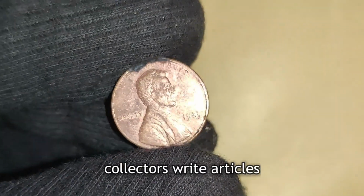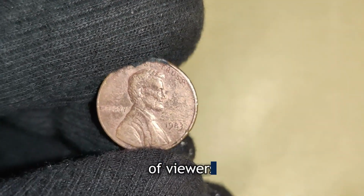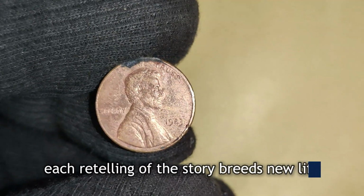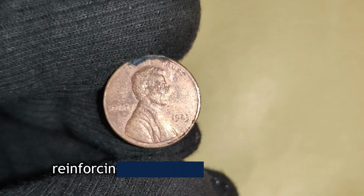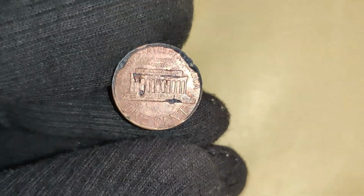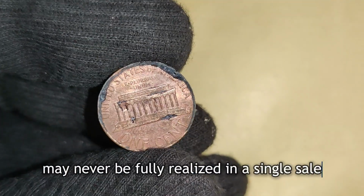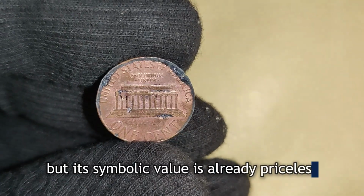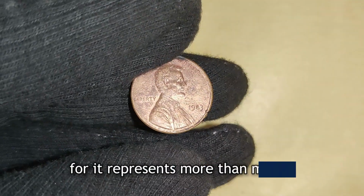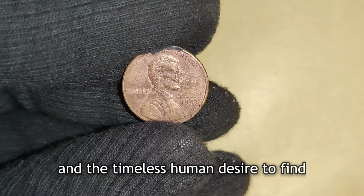Collectors write articles, filmmakers make documentaries, YouTubers create videos that reach millions of viewers. Each retelling of the story breathes new life into the coin, reinforcing its status as one of the most famous and desirable modern rarities. The myth of the $334 million penny may never be fully realized in a single sale, but its symbolic value is already priceless. For it represents more than money, it represents hope, imagination, and the timeless human desire to find treasure where others see only dust.